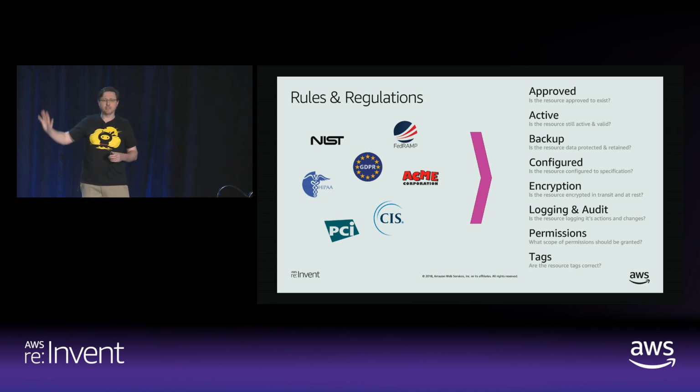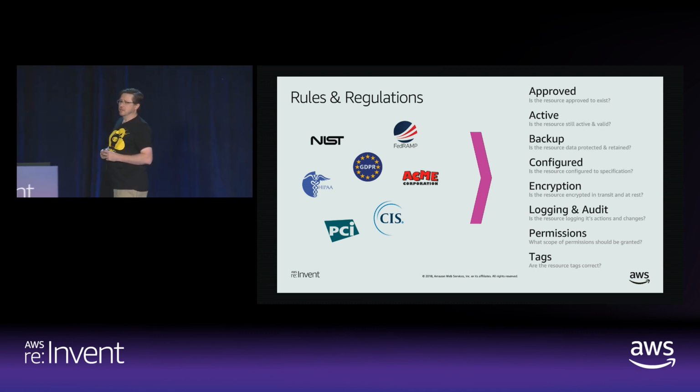Every single one of those processes and pieces of paper we used to have in the background is coming forward to the world of automation. So we have a lot to work through here, and it's a number of tasks to go through.